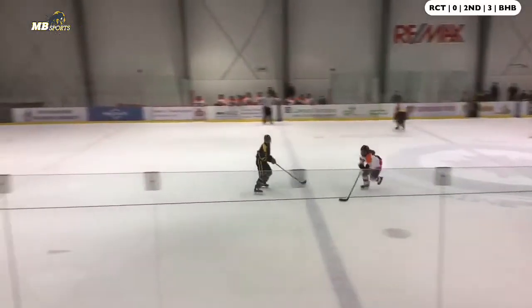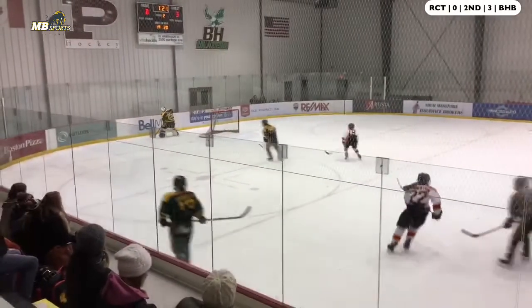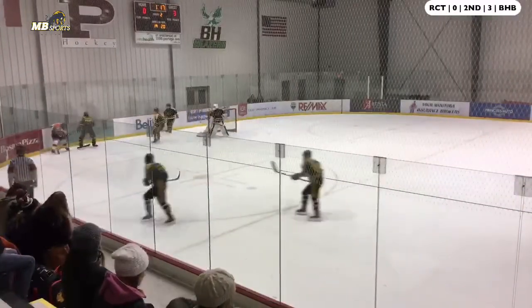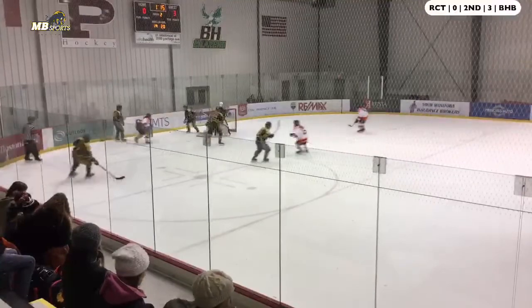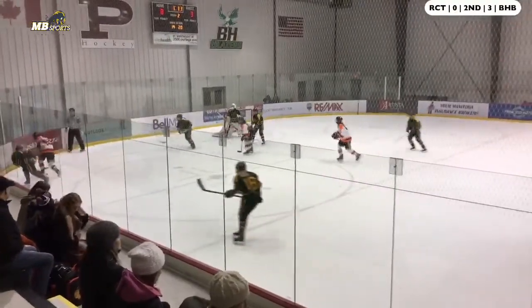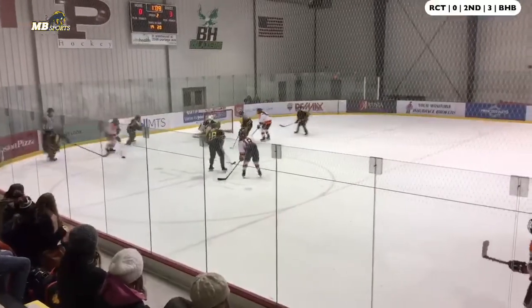Number 22, Ava Robertson, weaving through these Balmoral players before she gets to the red line and dumps it in. Bianca Zach steps up, corrals that puck to her defenseman. Defenseman looks one way to Miswigun. Miswigun handles the puck right back to her, and the puck is kind of actually lost in the corner for a moment there as Ridley maintains possession.